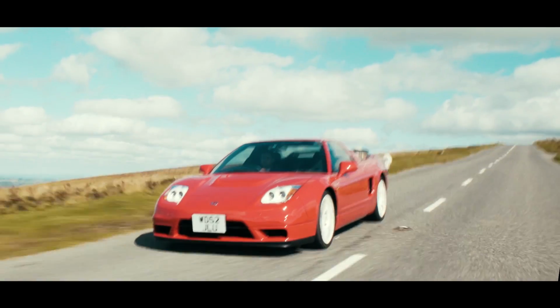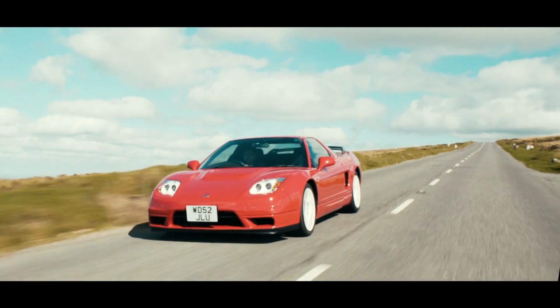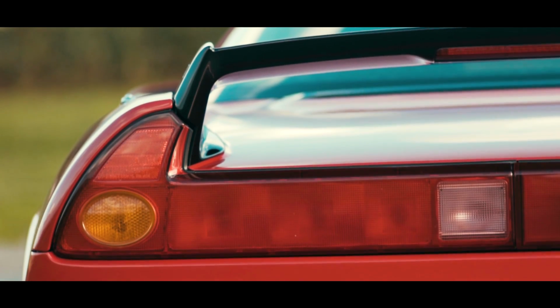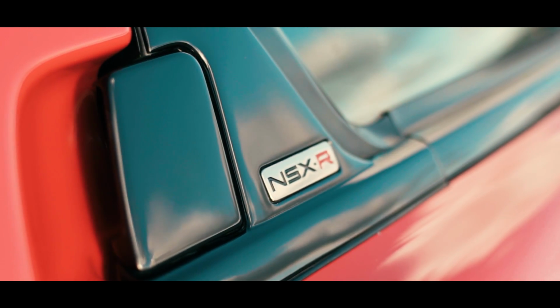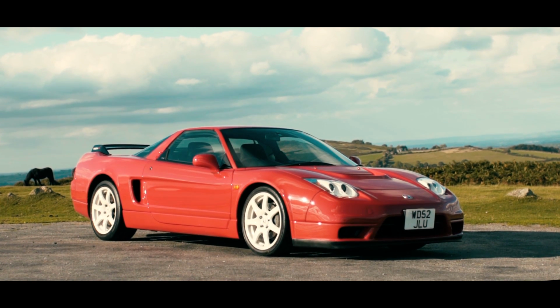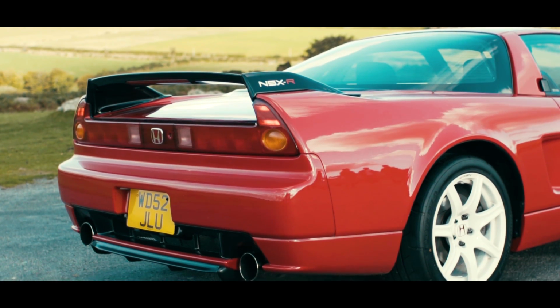It's hard to believe this NSX is 15 years old. It still feels so fresh, so modern. There are so many fast cars out there now, but I've never driven one that feels as complete and as well engineered as this one. An example as clean as this one will set you back about the same price as an all-new NSX. But that's an investment really, as prices are only going to rise.